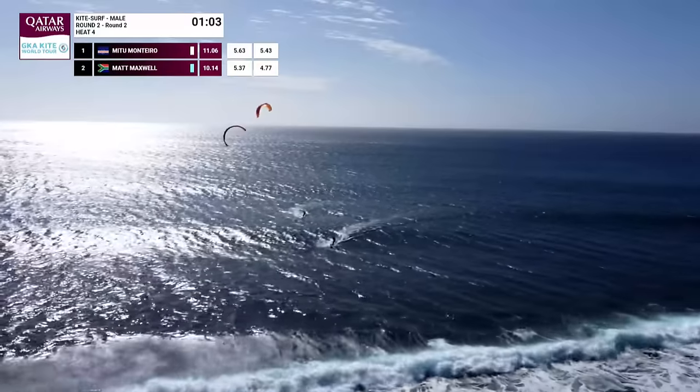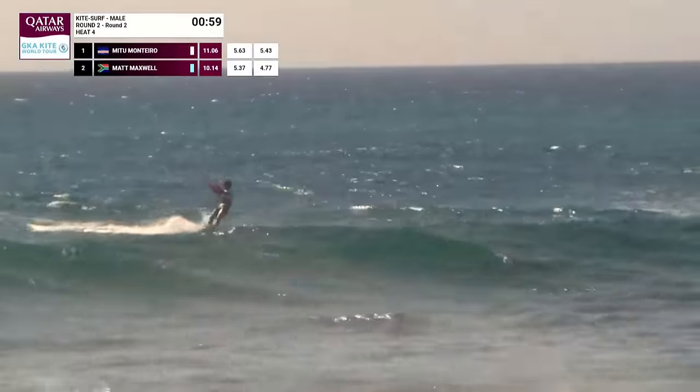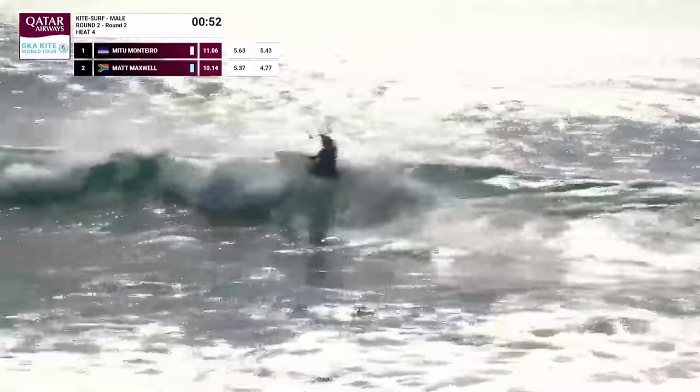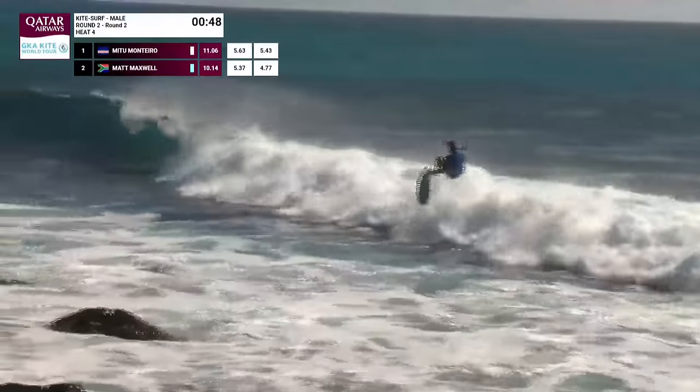That's looking like a nice wave here for Matt, as I can see it out the corner of our booth as well, and the one behind looking like it's opening for Mitu. So double do or die. This is the moment for Matt. Final chance for him to stay alive in this contest. All right, closes out a little bit in front of him. Does he get behind it?